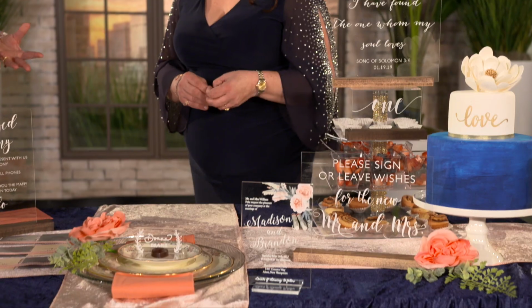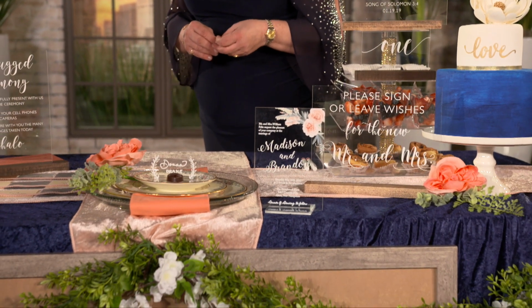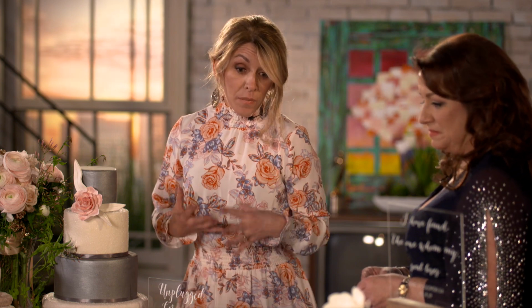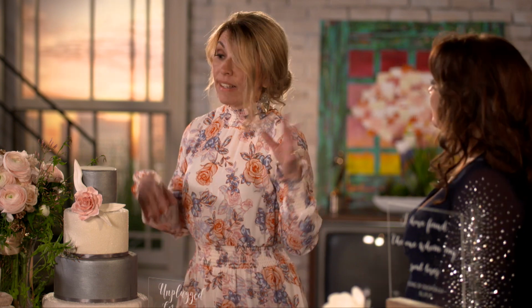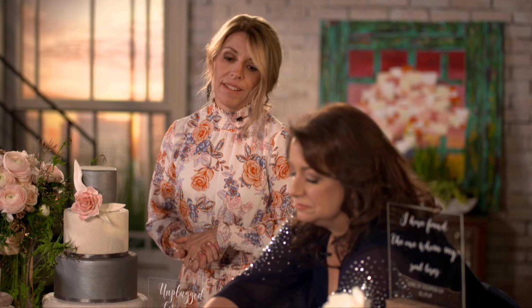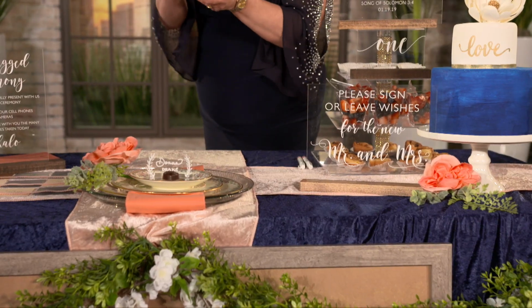It's a little bit heavier, but your invitation sets the tone for your wedding. It's the first thing that your guests are going to see. So it's really a lovely, great thing to do, and everybody generally gets excited. Could you imagine getting that in the mail? Pick it up, feel it. It's a little bit heavy, but it's really a fun presentation.